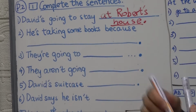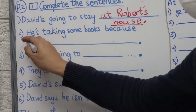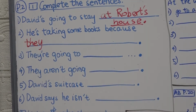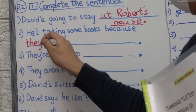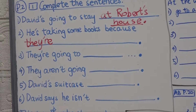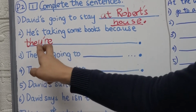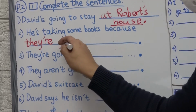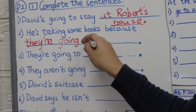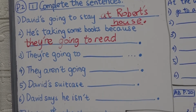So, because, let me use the red one. Pay attention to how I'm writing. If we can make he is into he's, how can we change they are? You write down they and then apostrophe re. There means they are. So a new word for you: the apostrophe means put it together. They are, two words, put together to make one word. Because they're going to read. Going to read, and then full stop. So there means they are. They're going to read.